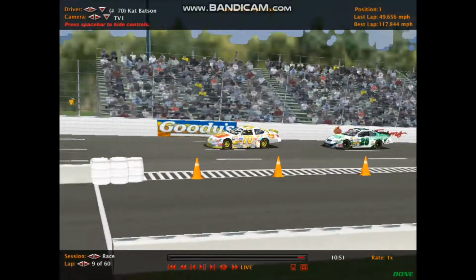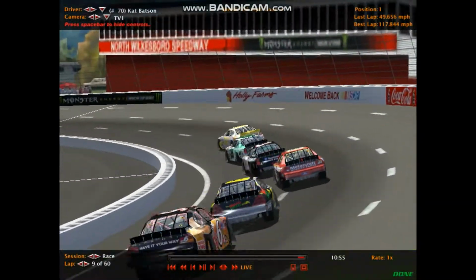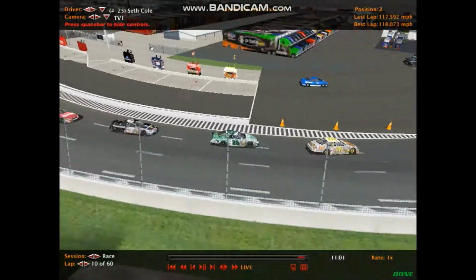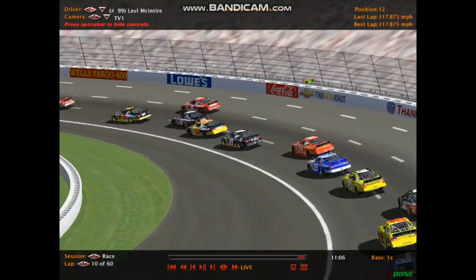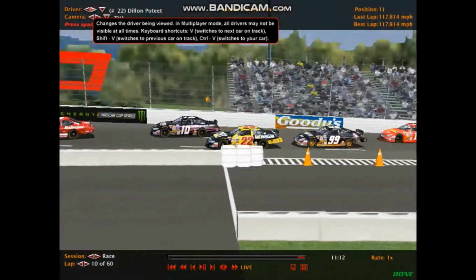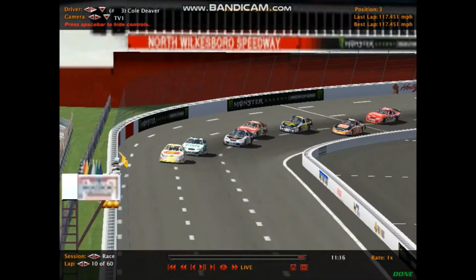Cat Batson leads them down through turns three and four. Seth Cole moves to the low side trying to get past Cat as they come off the fourth corner. And Shelton gets loose on the high side of the racetrack here, as you see. Charles Sanford and Dylan Young are both going by. Joshua Osborne is trying to go by here as well. And Dylan Pote now gets by as the yellow flag looks like it's flown again.